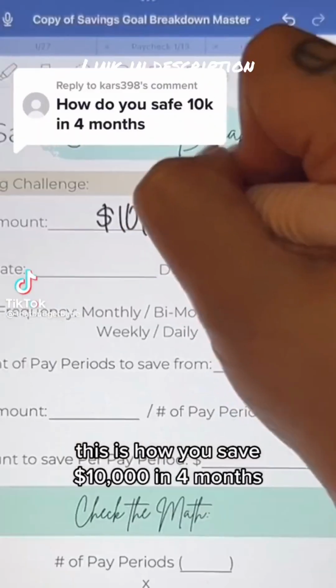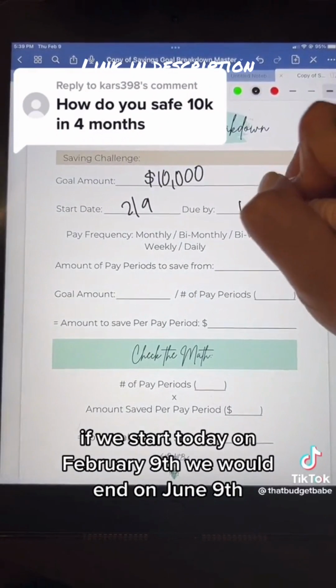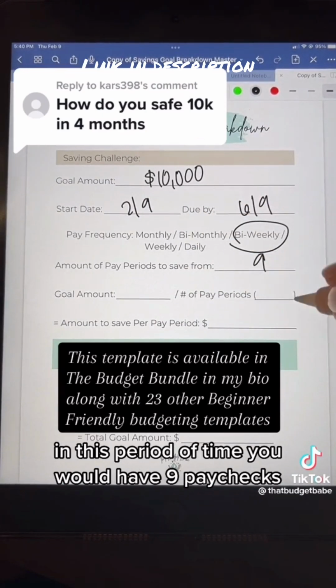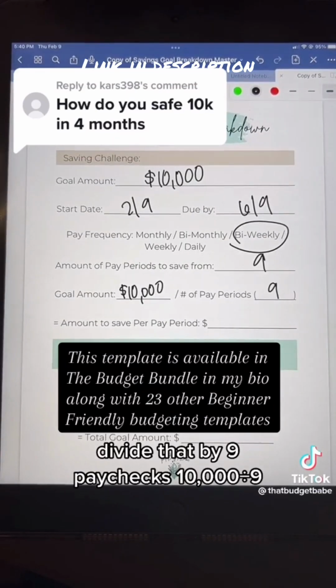This is how you save $10,000 in 4 months. If we start today on February 9th, we would end on June 9th. And we will work on a bi-weekly schedule, meaning you get paid every 2 weeks. In this period of time, you would have 9 paychecks. So we want to save $10,000, divide that by 9 paychecks.